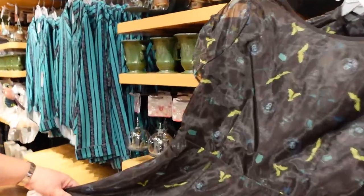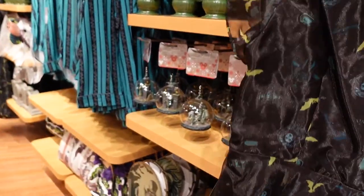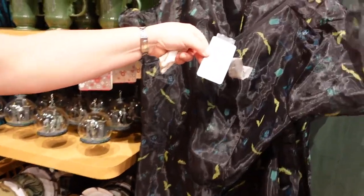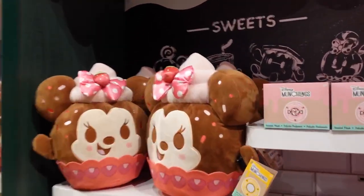What is this? Oh my goodness. Is that like a satiny sort of material? And it's a Madame Leota Haunted Mansion dress, and then there's a button at the back. Is there a tag on this? Oh, there we go. £79 for that lovely dress. Encanto, I'm obsessed. Munchlings! So this has just been released at the D23 Expo and now they're here!